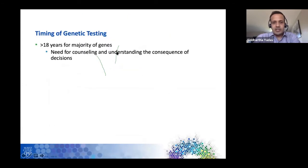The timing of genetic testing is another area that I think is interesting to talk about. Most of these genes do not cause childhood onset cancer, except maybe TP53. So for the majority of men or women, we only test them during adulthood. That's also because it's very difficult to counsel a child about the consequences of the germline mutation, the challenges of interpreting the results, all of those things.